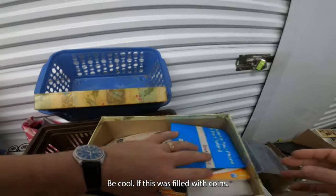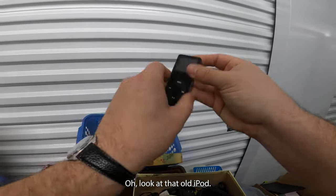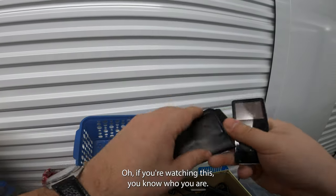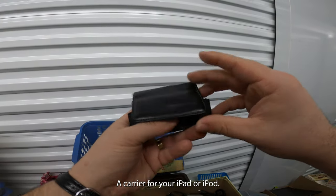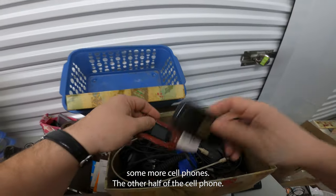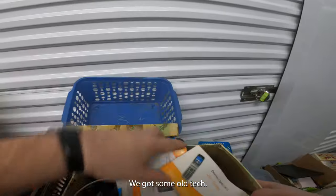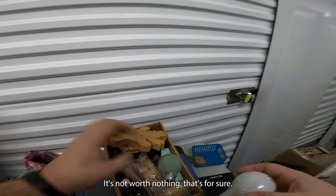It'd be cool if this was filled with coins, but it's not. It's filled with old phones and tech. Oh, look at that. Old iPod. That is so cool. Oh, I've got some technology nerds that are going to go crazy. Tasco, if you're watching this, you know who you are. Is this a carrier for it? Ain't no way, bro. Look at that. A carrier for your iPod. Is there anything else cool in here? All right, half of a cell phone. Some more cell phones. The other half of the cell phone. And what the heck is this? I don't know what that is, but wow, that's fun. Man, this was a pretty cool box to go through. We got some old tech, and we got a bunch of vintage coins. Not bad. And the nail polish is also worth something. It's not worth nothing, that's for sure.